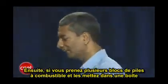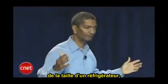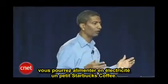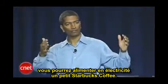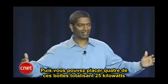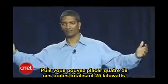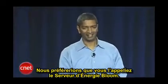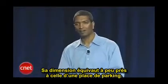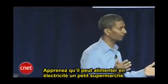So you take a bunch of these stacks, put them together in a box about the size of a refrigerator, and that's enough to power a small Starbucks coffee shop. You take 4 of those 25 kilowatts together and put them in a box, affectionately called the Bloom Box now, about the size of a parking space. We would prefer you call it the Bloom Energy Server. And that can power a small supermarket.